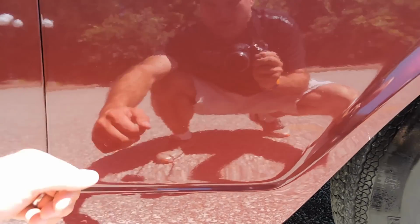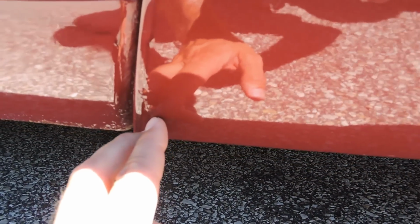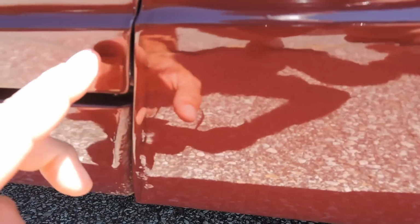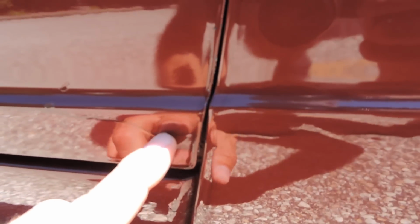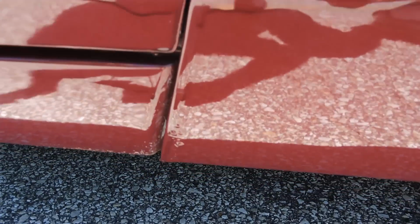We come down here to the bottom of the fender. You can see when they repainted it, there's a little solvent pop on that fender down there. A couple tiny little blisters right here, very, very small. That lower fender, and there's a little paint run right here below that body line. Other than that, check out the gap from top to bottom. Got a really pretty nice gap there.